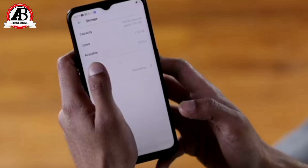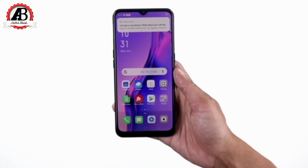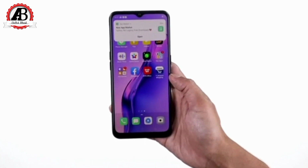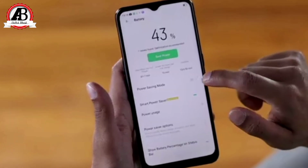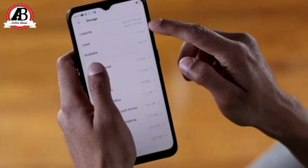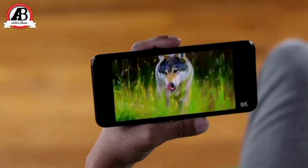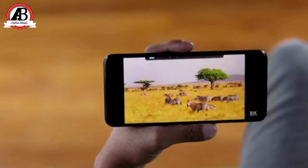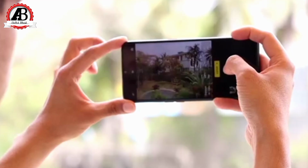The octa-core processor and 6GB RAM allow me to switch between multiple apps smoothly, while the 4230 mAh battery allows me to surf the internet and use it for long hours without needing to charge. The 128GB internal memory is more than enough for all my apps and games and stores all my pictures and videos, but you can always expand it up to 256GB.